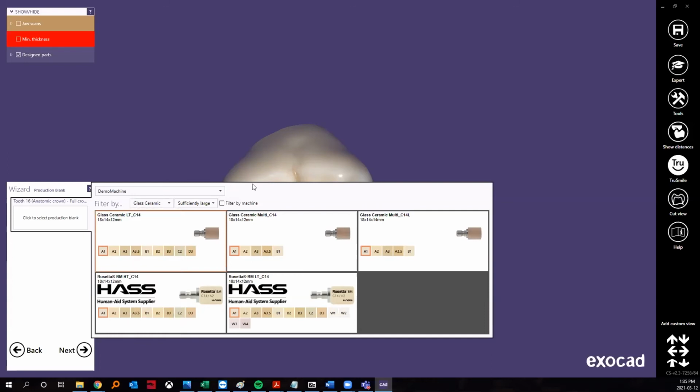So with that being said, I'm pretty much done on this. I would pick the shade and the block that I need, and then hit next, and I would go into basically the calculation and sending it to the mill. Production would be done.